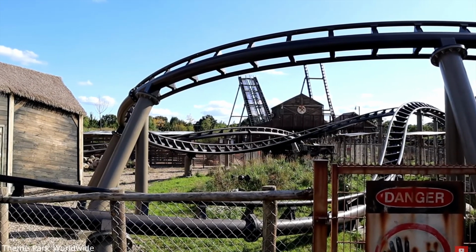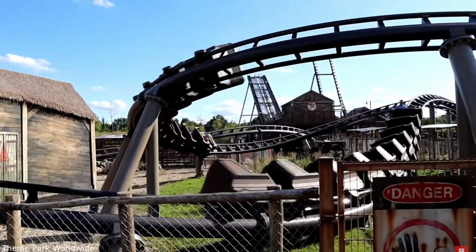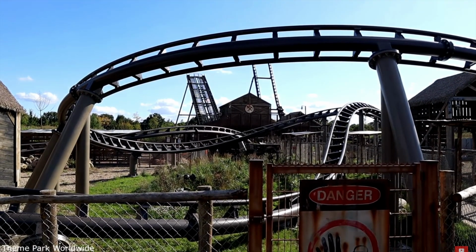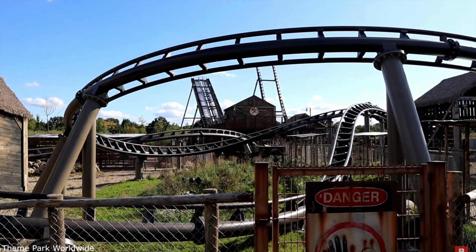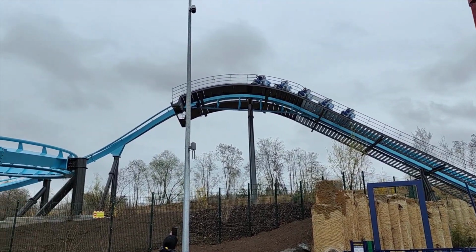I just think it does need that sort of standout family thrill coaster. This is a good step. I still probably think it needs something slightly above this as well to target more thrilling guests, to bring in maybe a slightly more older demographic, the teenage demographic. Something like Maximus at Legoland Germany would be perfect for this park, but this is a step in the right direction. You add in this coaster, add something more thrilling in the future. This is a perfect new addition to the park.